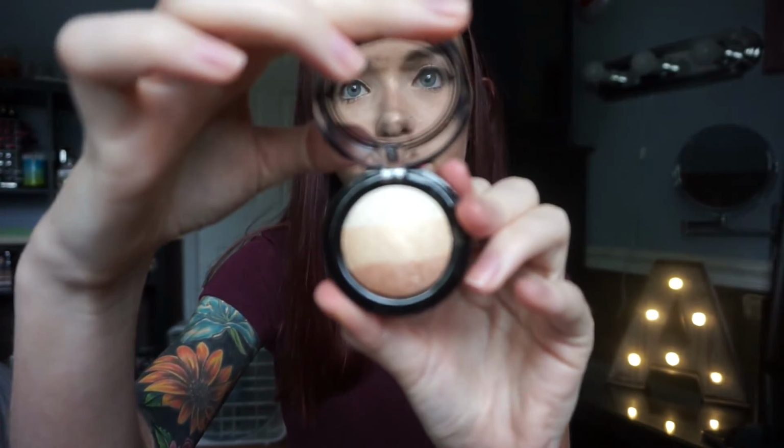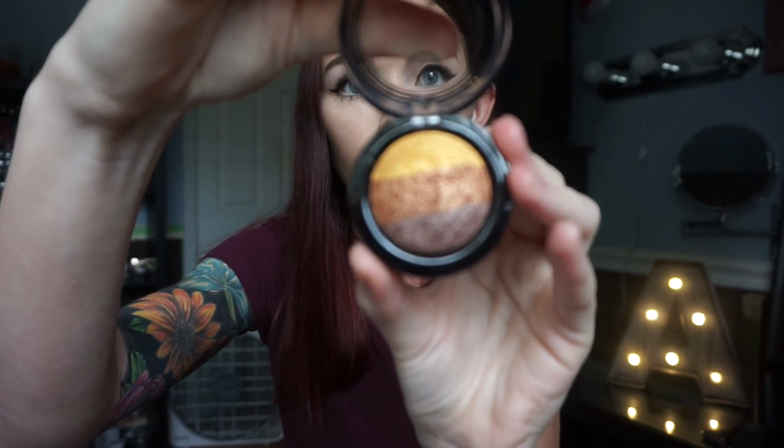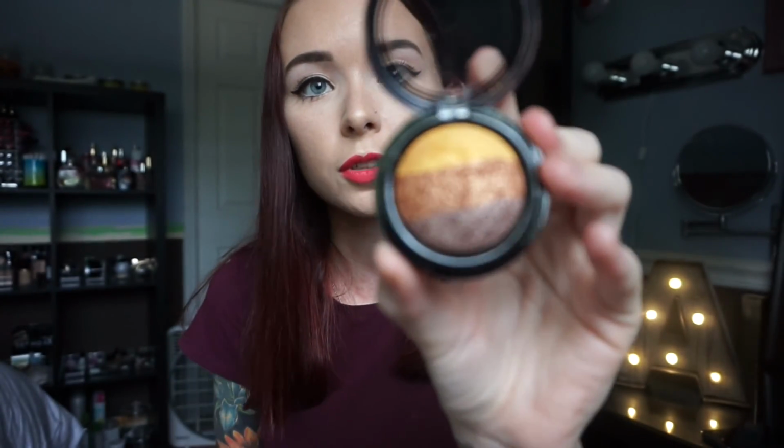I'll go ahead and show them all to you. This one is in the shade Dulce de Leche. The next one is Grape Gelato. And the last one, and my favorite, is called Grilled Mango. So that's what that one looks like. It has like a gold tone in there, it's got a bronzy tone, and then it's also got a dark brown. So these are really perfect for traveling or doing anything where you just need to do something really quickly. It's all right there for you, and it kind of gives you a preset selection. So I really, really like that.